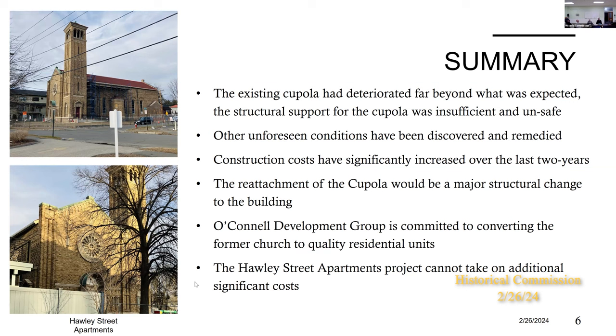I'm happy to answer any other questions, but just putting the cupola back up at this point would be a problem for the project.